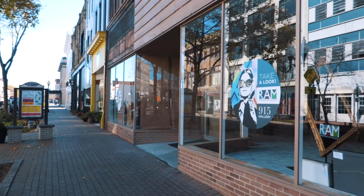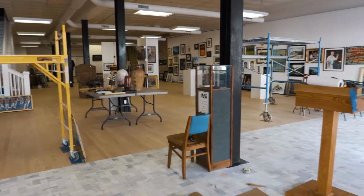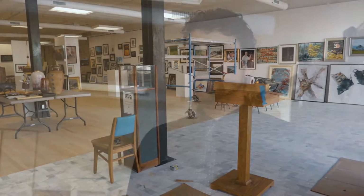We're inside the 915 Gallery. Lance Crow is with us, the George and Peggy Rapp Education Director at the Richmond Art Museum. So this space is just tremendous, Lance, and this is just a temporary space for the Richmond Art Museum. It is, that's correct. This is our location for this exhibit and our Holiday Art Mart.